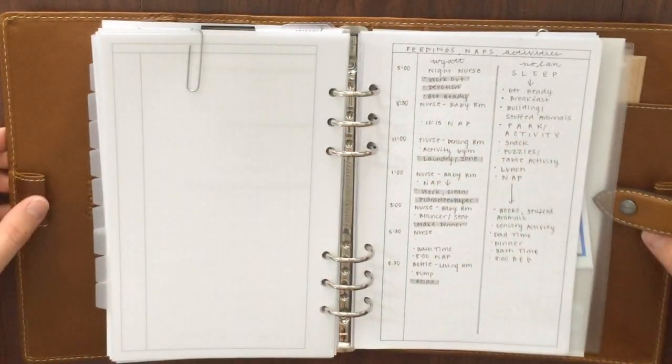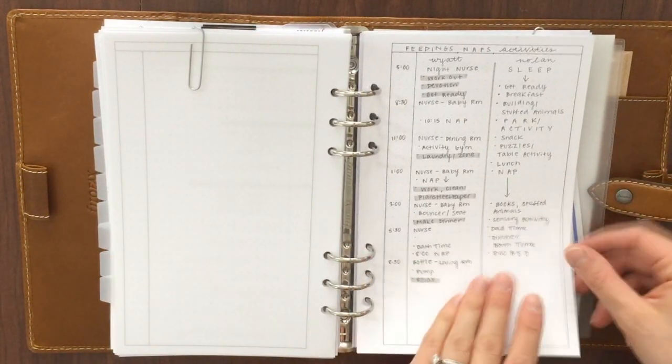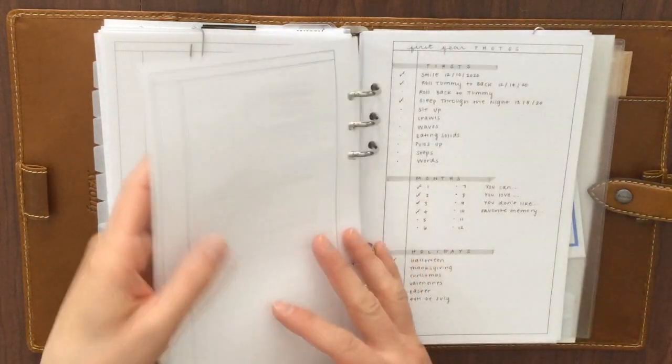Again, none of this has to be in any particular planner. They're just general planning tools that can be so helpful with adjusting to having a new baby.